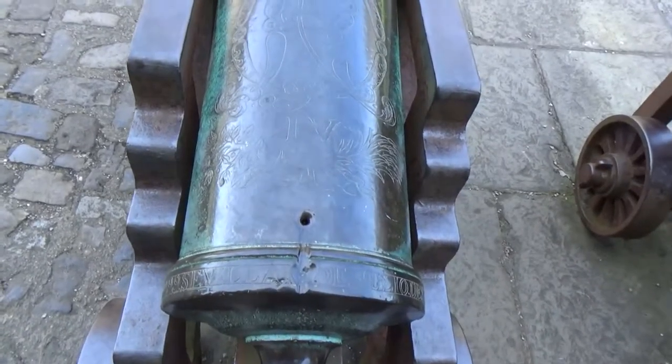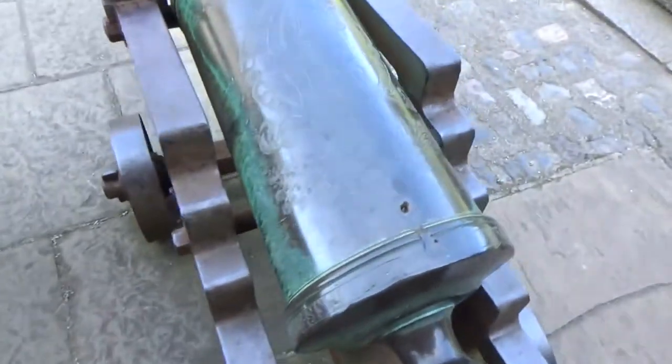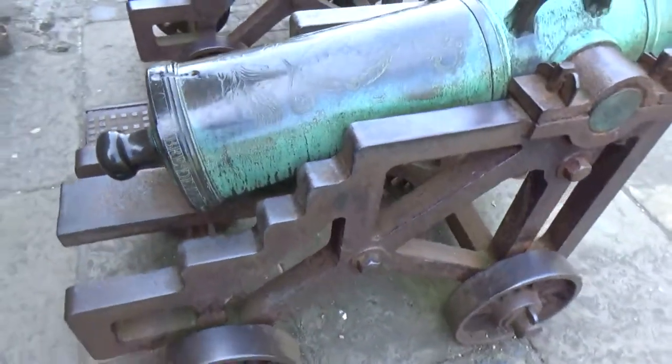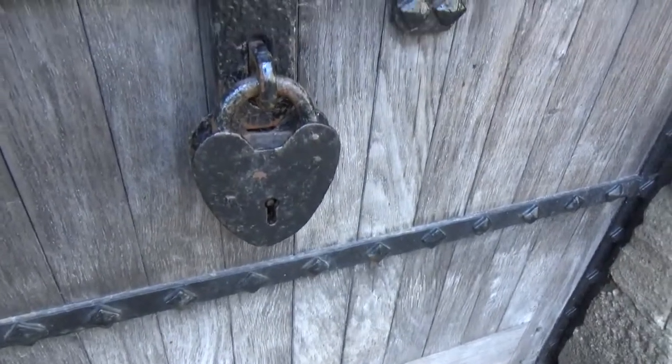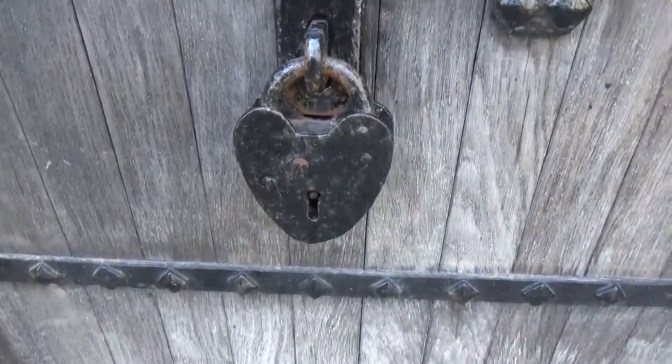George the Fourth. So, Georgian, in the late Georgian period. Sorry about the noise, but the wind is really blowy here. A heart-shaped lock.